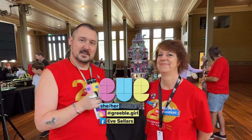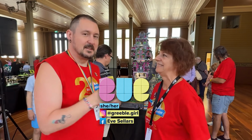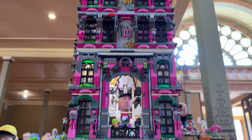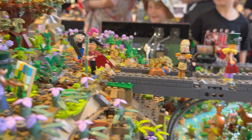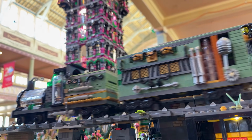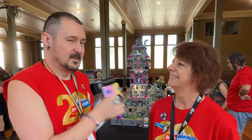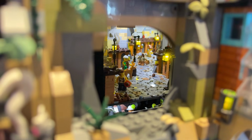We're here with Eve Sellers and her awesome... Oh, what's your build called? My build is called Steam Pink. Steam Pink. Great name. Great pun. What part of you and your personality is most present in this build, would you say? I think a combination of my love of the steampunk theme, but also as an artist, I'm really drawn to colour, and Lego has amazing colours. So it's all about combining colours to create beautiful landscapes and beautiful architecture. Yeah. I love your colour work there. Thank you. And the textures and stuff. It's really cool.